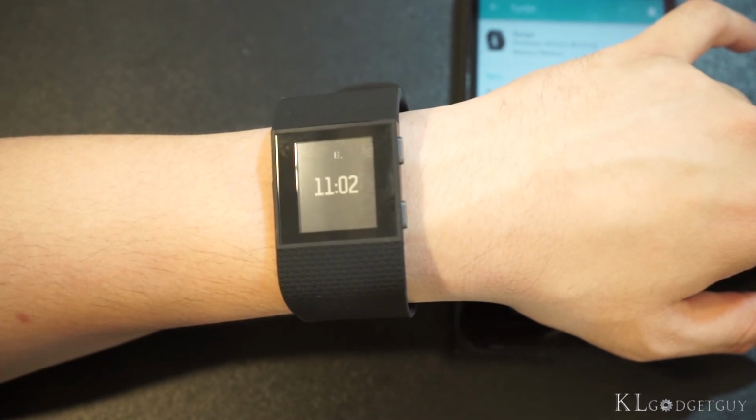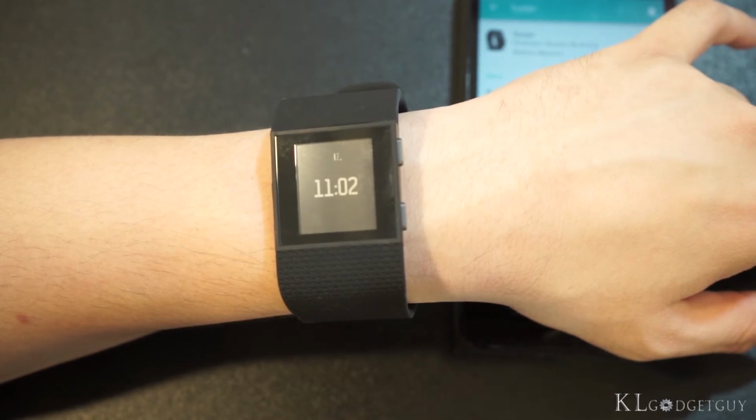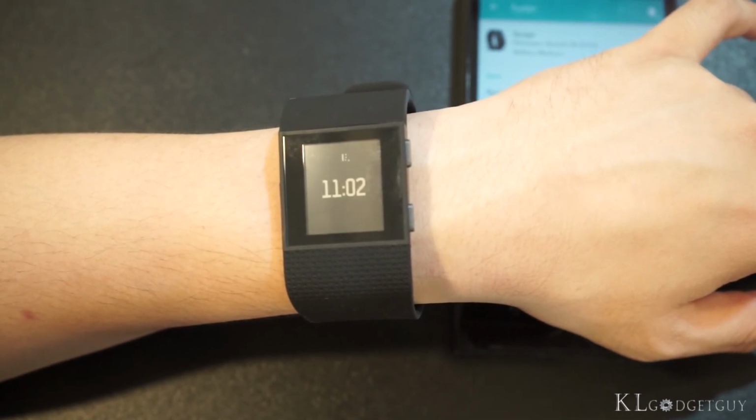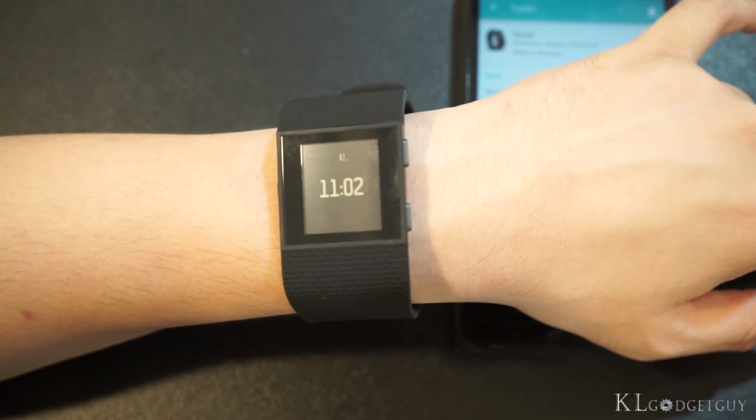So stay tuned to our YouTube channel for the full review of the Fitbit Surge, whereby we'll be doing a thorough test of the fitness watch itself to test out the usability, including battery life, user experience, and etc.